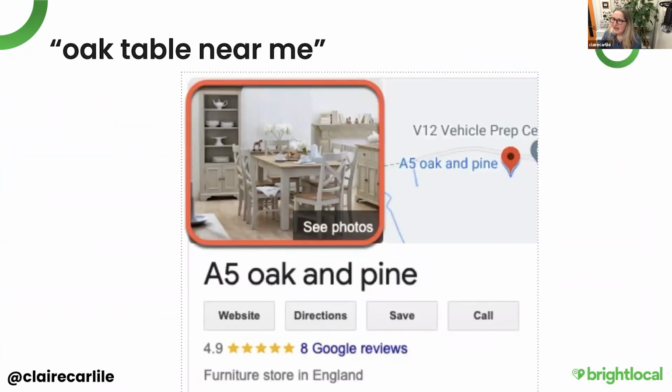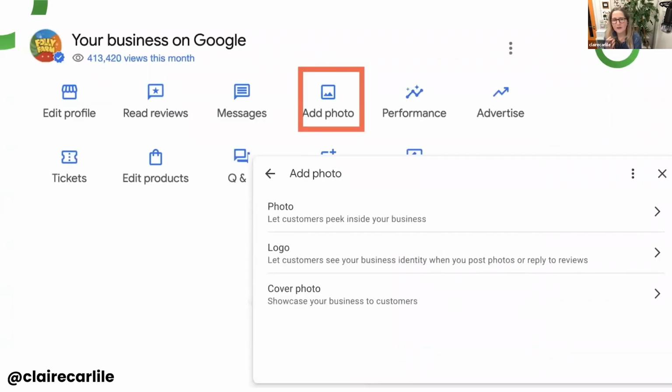So that's the place that it was bringing in. That's the primary image. So one of the things is just making sure that you have got the main photos of your categories. You've got some images that can sit there. If you know that people are looking for oak tables and you sell oak tables, make sure you have an oak table image that Google sees as an oak table image, because that can get pulled through to your profile. It's going to encourage clicks.